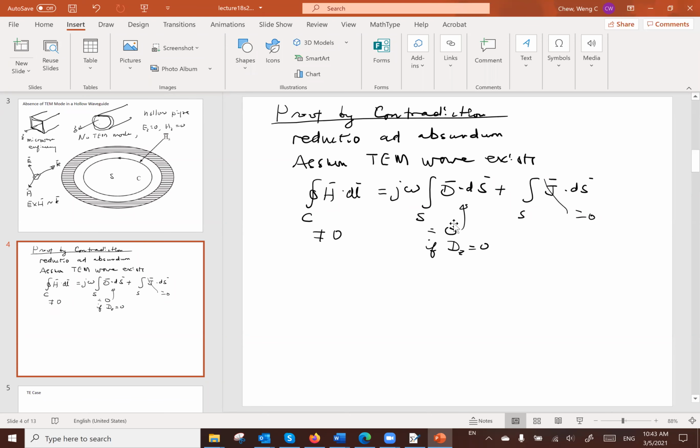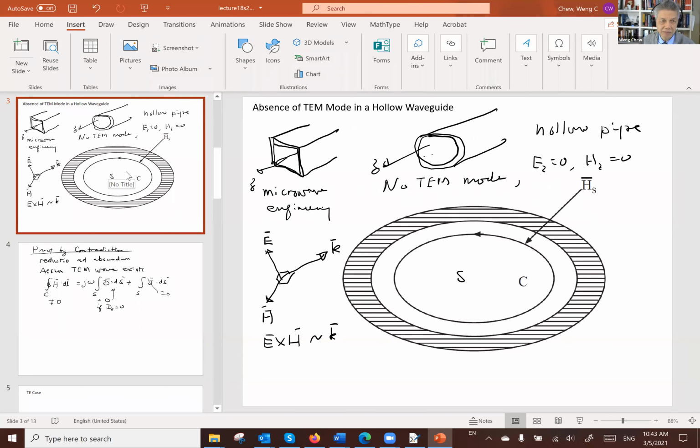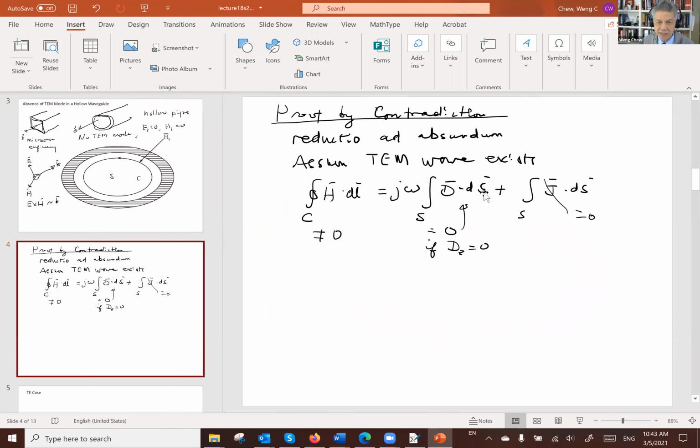Okay, I'm going to take my S, and my DS would be something that has a component that is normal to this surface S. So DS is pointing in the Z direction, and if DZ is equal to 0, this dot product is 0. So both the terms on the right-hand side are 0, but the left-hand side is not equal to 0. So this is not possible. So a case where you have a TEM mode, where the left-hand side gives rise to a non-zero value but the right-hand side equals 0, is a contradiction, and hence this mode cannot exist.